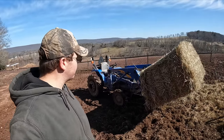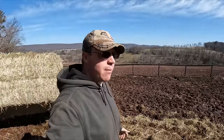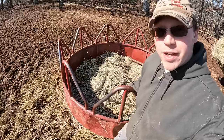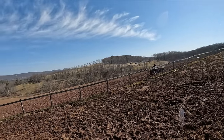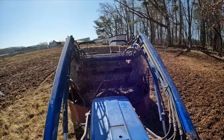Well, I don't know about you guys, but it definitely makes my tractor look real small when you got a bale that big on front. Anyway, let's see. You guys remember in the last video I did that test with the baler twine? Notice what's left? Nothing but baler twine. I'm honestly pretty impressed. They did a really good job with this. Woo! Go Gavin! I love having Gavin here, man. It's nice having another guy helping on the job.